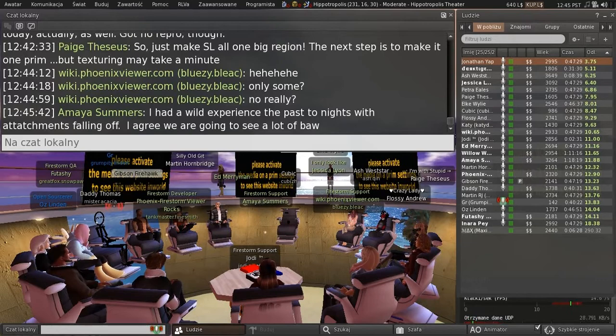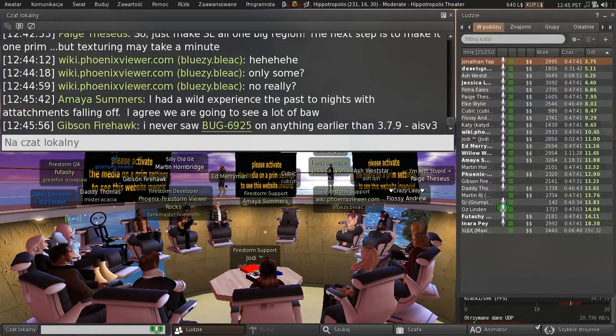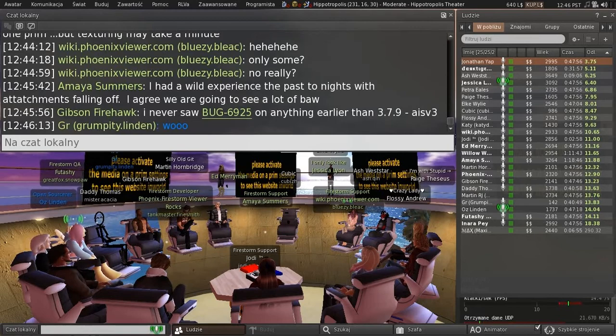If you were to run older versions of Firestorm today, you wouldn't see it. Right. Okay. Yeah, and unfortunately, they're talking about having done everything from 3.7.12 forward? 3.7.9. 3.7.9 to we're at 3.7.24 now. Yeah, so that narrows it down to like a country. So, right.